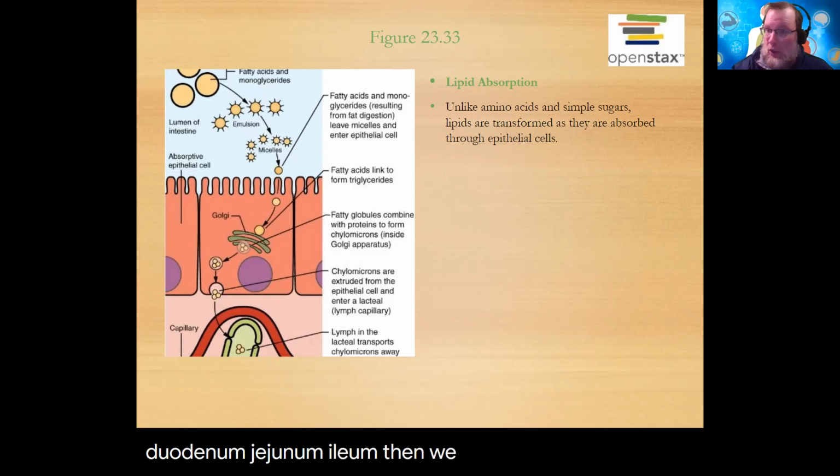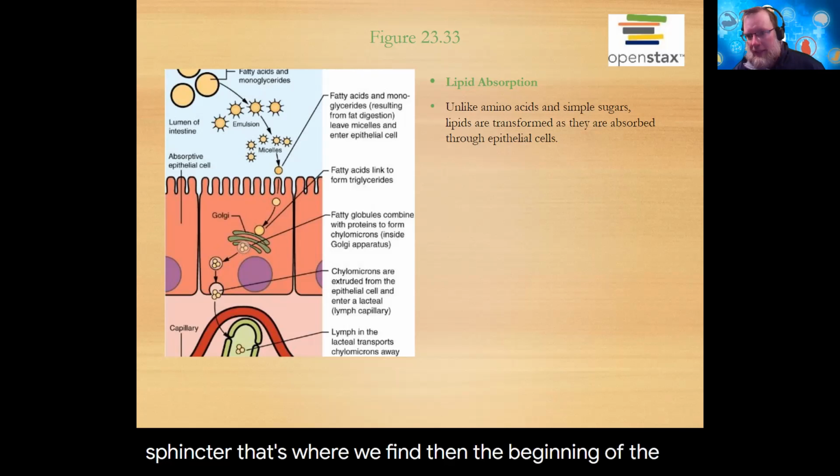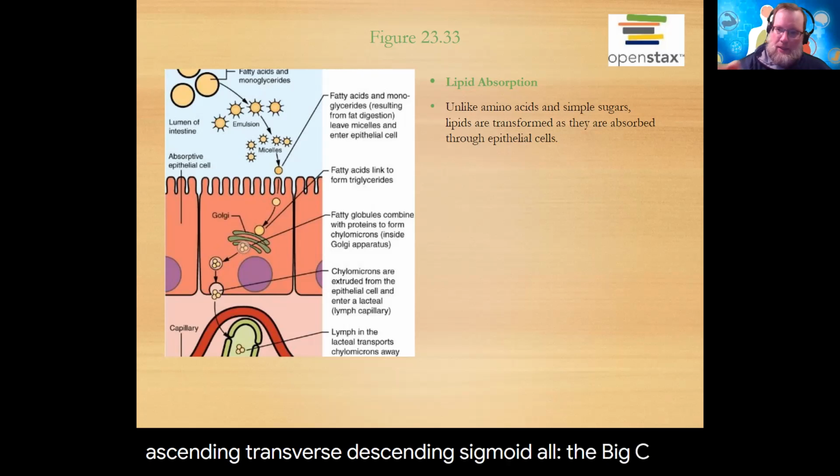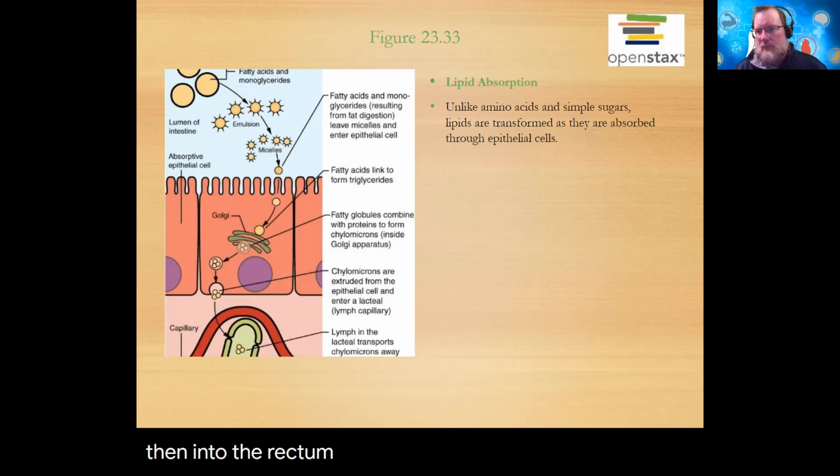Then we saw another sphincter, right? Well, we saw the pyloric sphincter as we left the stomach. And then as we leave the small intestines, we get to another sphincter, the ileocecal valve or ileocecal sphincter. That's where we find the beginning of the large intestine called the cecum, then ascending, transverse, descending, sigmoid colon, the big C, and then into the rectum, and then the anus. So from mouth to anus, that's the one long tube.